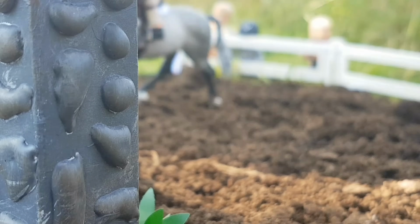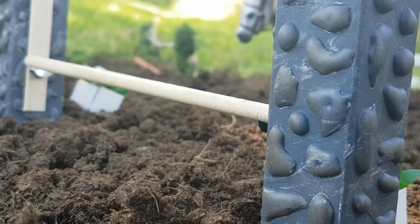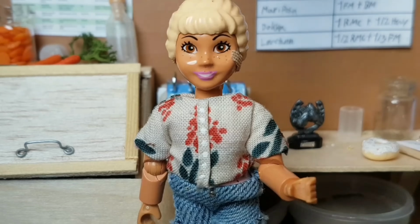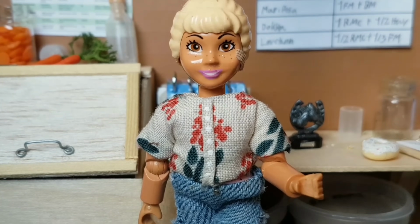Then we headed for the difficult jump number 5, and... Oh my gosh. So, we ended up in quite the accident.